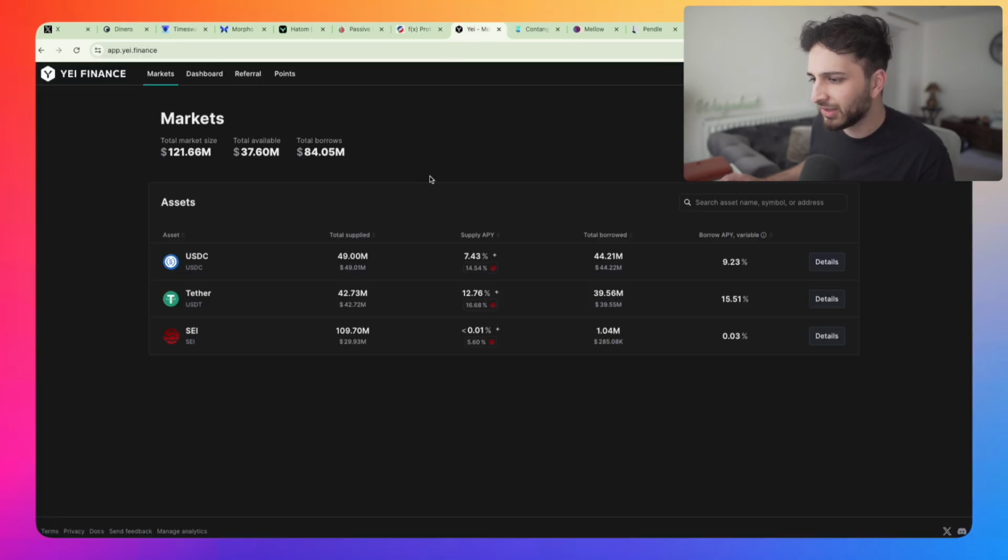Next, we're going to talk about one that I think many of you probably aren't familiar with. This is called Yei Finance. It's actually the leading DeFi app on Sei, Sei obviously being in version 2 now with the EVM. And right now for assets like USDC and USDT, you can earn some incredible yields, 28% if you include the Sei incentives, which are currently ongoing right now, and over 20% with USDC.